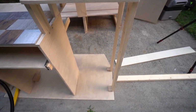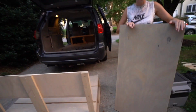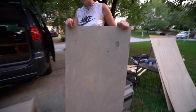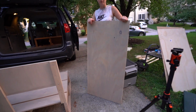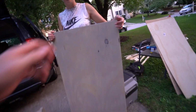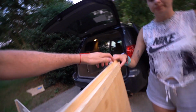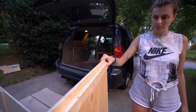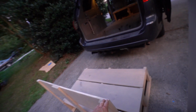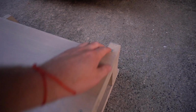This is where our fridge will go. This is the head of the bed, as I explained. This piece will bridge the gap between the head of the bed and the foot of the bed, and on the back of it, there's little slits right here that just fit perfectly onto the bench or the foot of the bed and this part of the head of the bed.